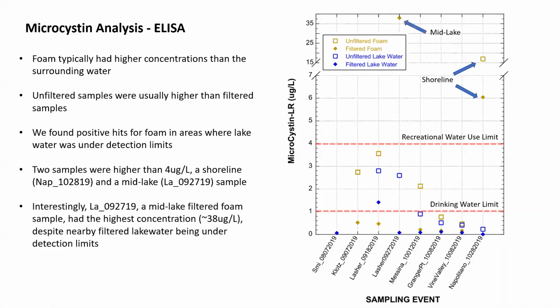And finally, this is the sample that Stella and I took with Marty Lasher and Lindsay. This mid-lake filtered water sample gave the highest concentration of microcystin, about 38 micrograms per liter, even though down here, the filtered lake water was under detection limits.